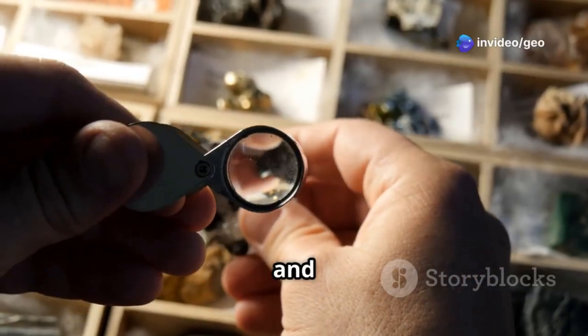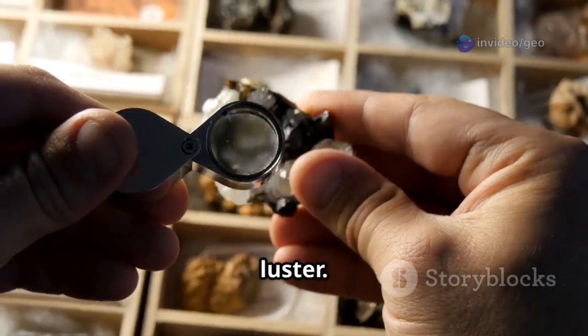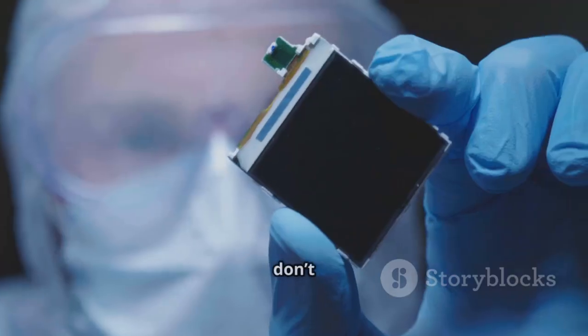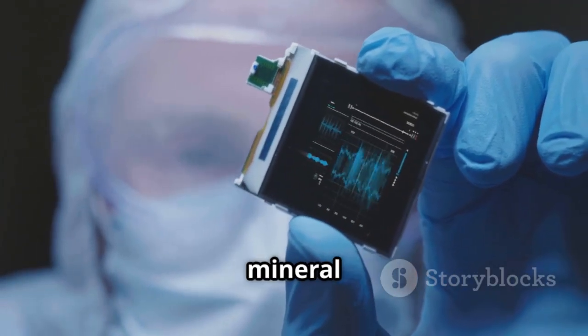Physically, tantalite is dense and hard, with a glassy to submetallic luster. It ranges from reddish-brown to black depending on its iron and manganese content. But don't be fooled by its modest appearance. This mineral is a power player.